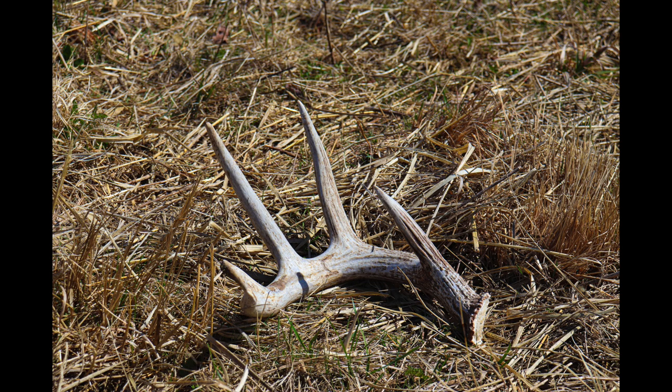It's Sunday, July 10th. I'm heading out to this new piece of property I've got permission on. It's a big property, but it's all ag. I did a little bit of shed hunting on it. Did find one good shed, a nice 5-point side.